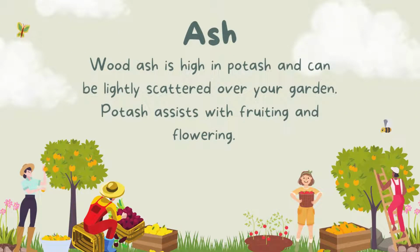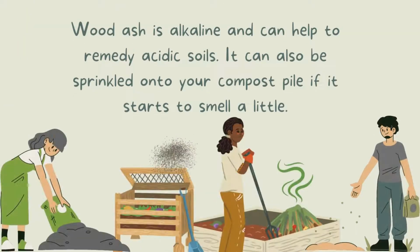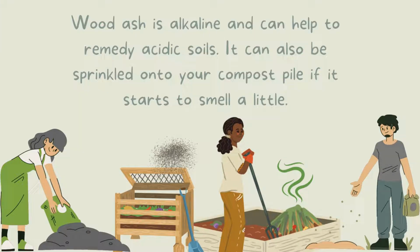Wood ash is high in potash and can be lightly scattered over your garden. Potash assists with fruiting and flowering. Wood ash is alkaline and can help to remedy acidic soils. It can also be sprinkled onto your compost pile if it begins to smell a little.